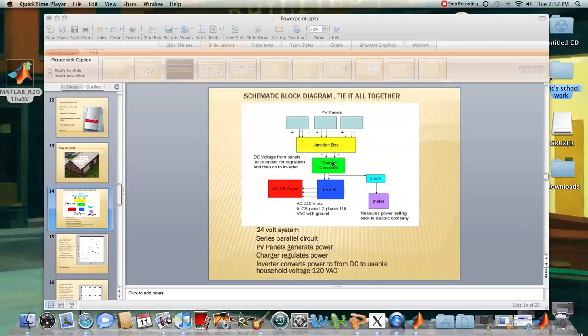The charger controller is going to monitor our current and our voltage levels, and it's going to adjust those voltage and current levels to ensure peak performance. That in turn will send the current on down to the inverter. The inverter will change the DC incoming voltage to AC voltage. The inverter then will send the power over to our AC circuit breaker panel, which at that point will be available to our various devices inside our house.